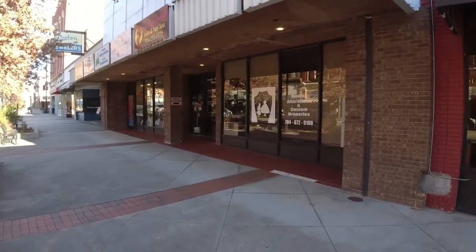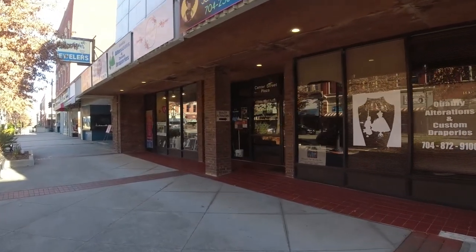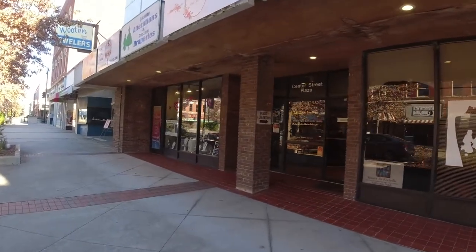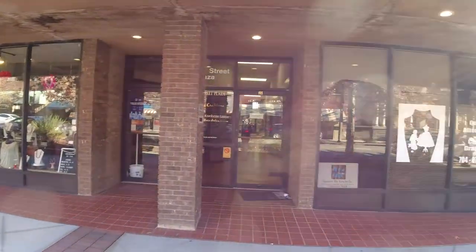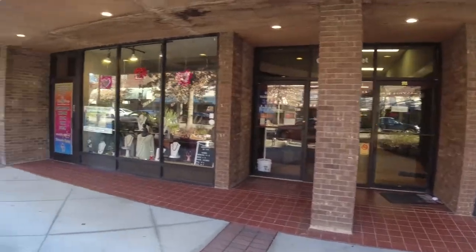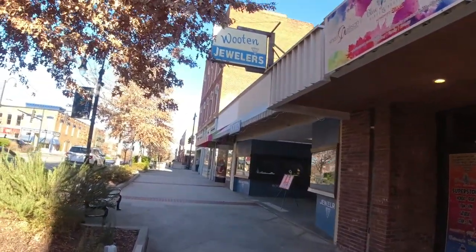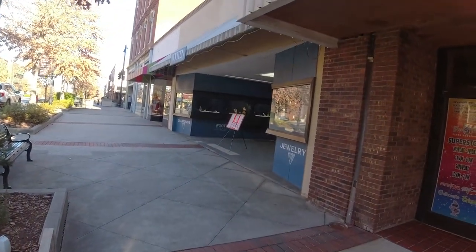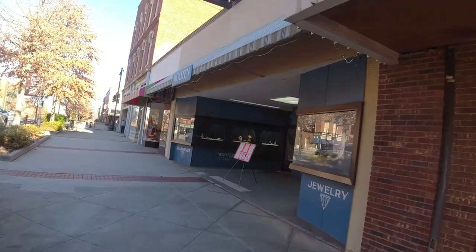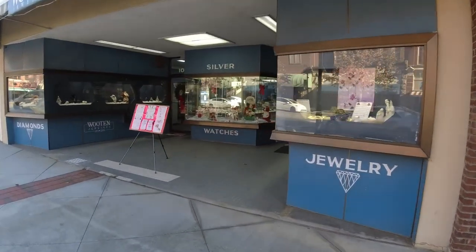Got a handful of little shops here now. So I guess it was a handful of shops for a long time. Center Street Plaza. Got a couple things in there, back in there in the back. Wooten Jewelers. Got that old sign. Check that out. And it still is Wooten Jewelers. Still going on. So that's been around for a long time right there.